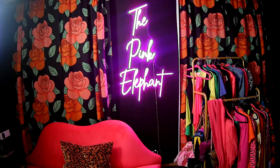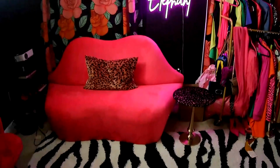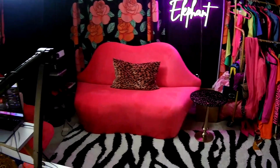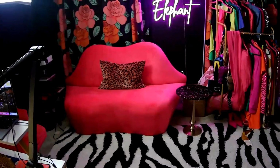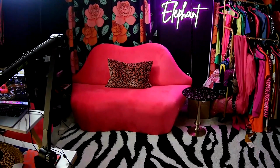Now, you guys know, you've seen this spot a lot of times in my videos, but my lip couch has always been there. It's pink, it's bright, it's vibrant. My zebra print rug. Again, going back to my floral curtains. I just really, really love this space. It just is so warm and bright. Love it.